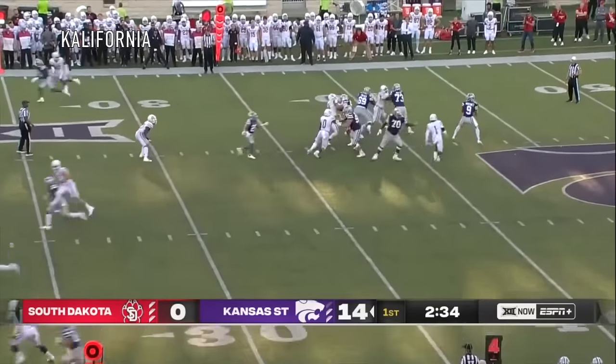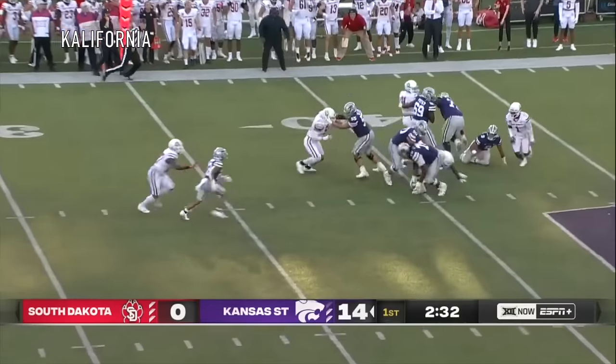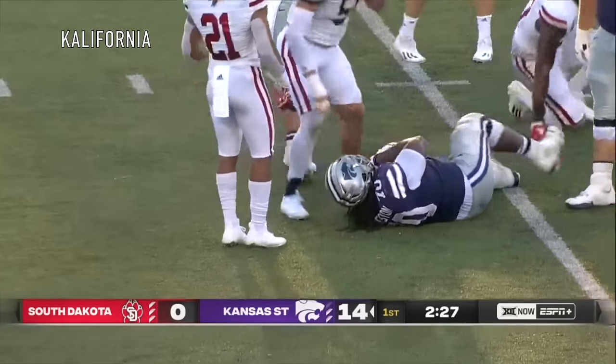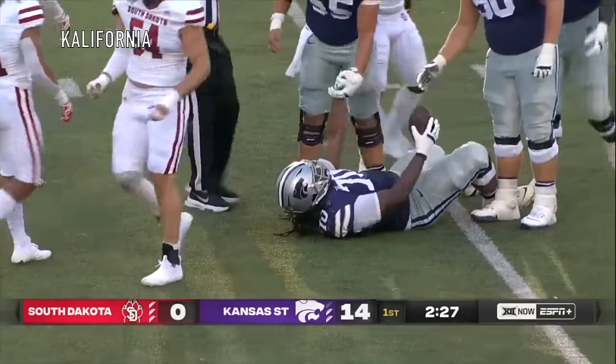Offense is out there. Pressure off the edge. Martinez gets blown up. Picked up by K-State. They'll blow it dead, and South Dakota will take over. That's a big stop for the Coyote defense.